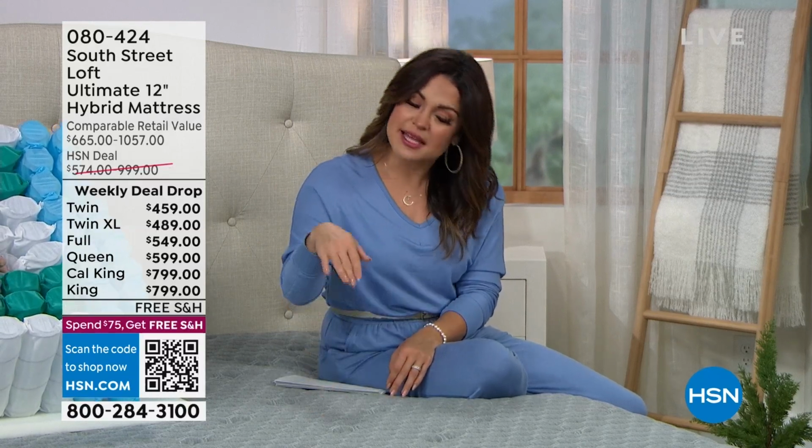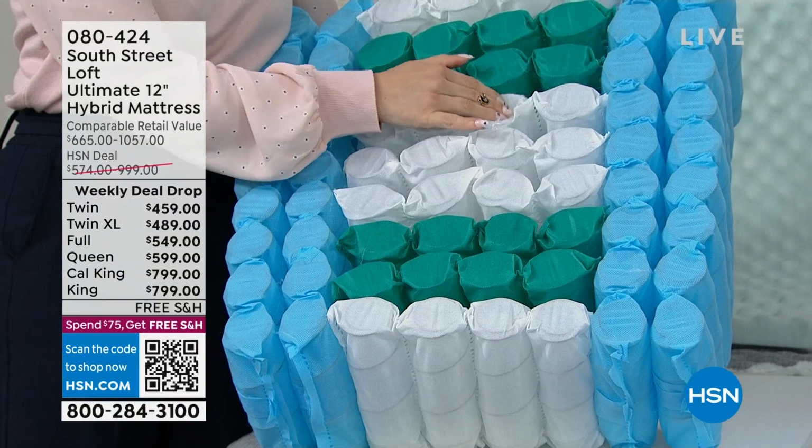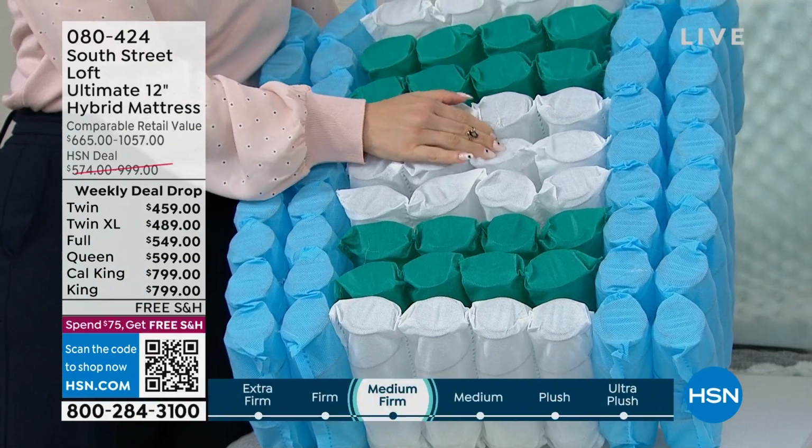But then you look at our pricing, and that's where things can kind of go askew for a lot of people, because I think we're so used to having to invest thousands of dollars in a quality mattress. Not at HSN. South Street Loft is our proprietary brand. So we are working straight with the manufacturers, many of which use the same technology, same materials as some of those bigger, high-priced brands out there. You're getting it without the middleman.